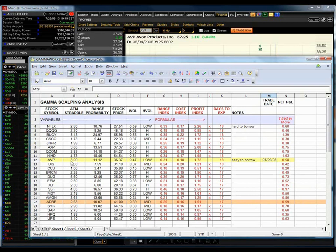And the price of the straddle. Our gamma scalping analysis worksheet really helps you stay out of trouble when it comes to both buying the straddle and finding stocks that have a high probability of moving.